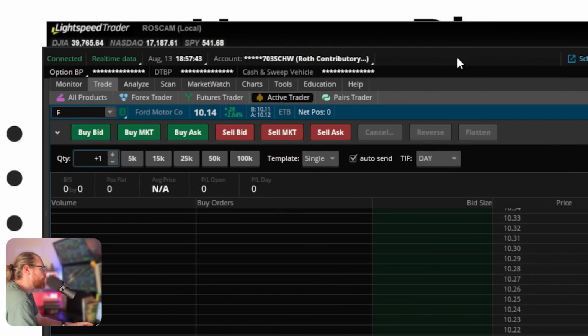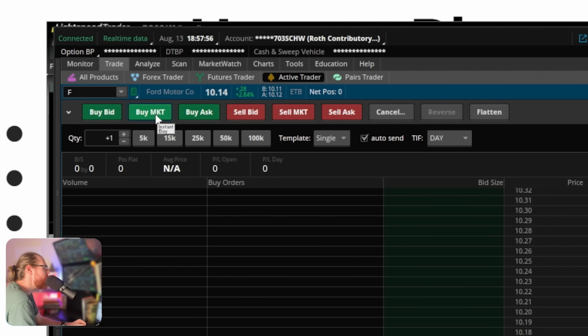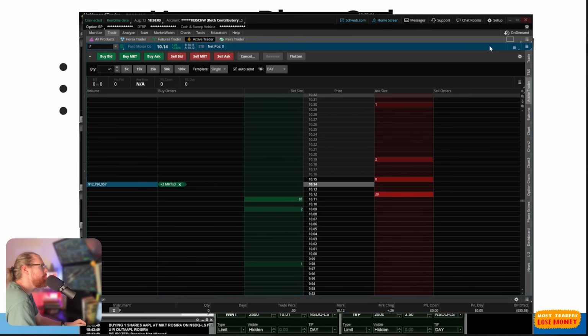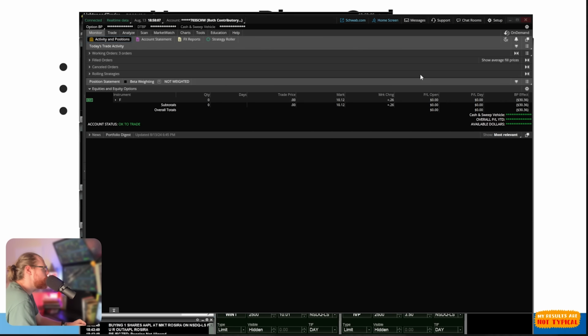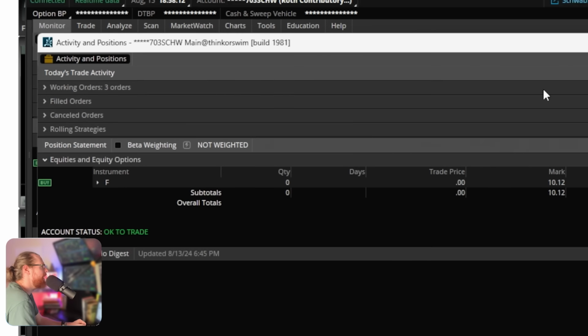Now, if I place this order right now, if I click buy market, what's going to happen? Buy market. Buy market. What is going on? I'm clicking buy market and I see +3 market times 3. What in the world is going on? I go to my monitor, right? What's it showing? I've got 0 quantity. What in the heck is going on?